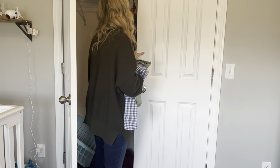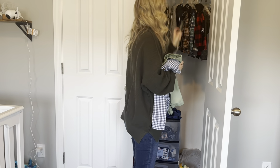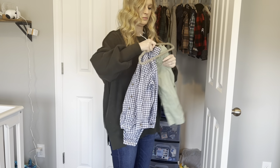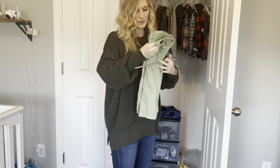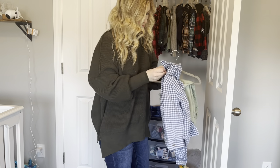This is his closet. I'm going to just quickly put his Easter outfit away, and I do keep his laundry basket in the closet too when I'm not utilizing it. Just makes it easier that he has his own, so then if I don't have time to fold his laundry right away, I have a place to put his clean clothes.